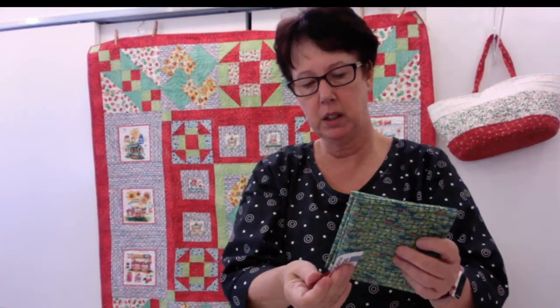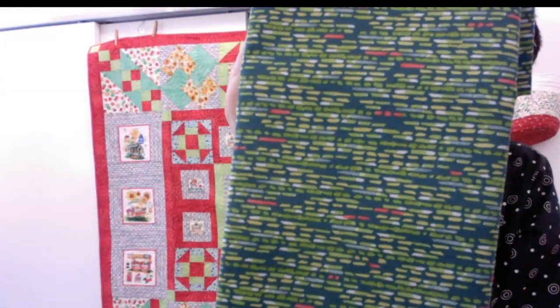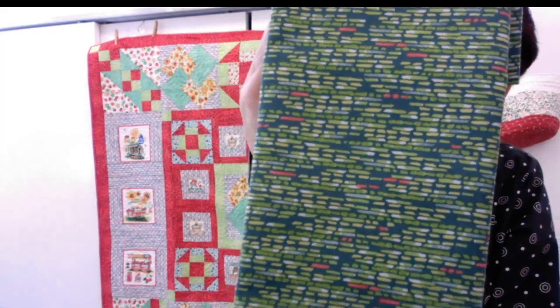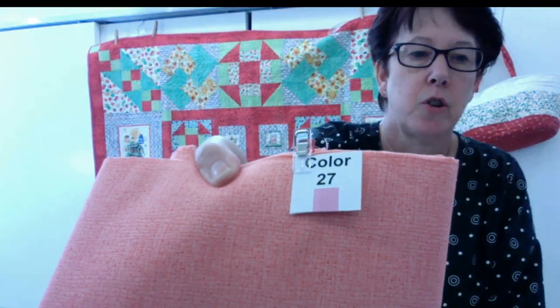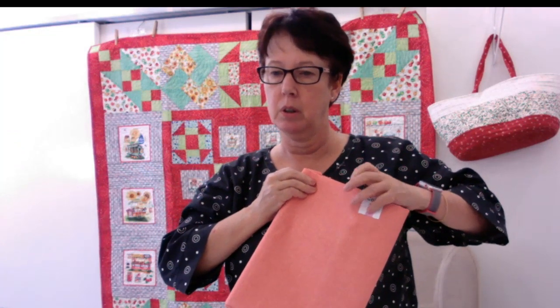Number 26 is another one of the stripes. This has got a blue background, has different shades of green, a gray blue, and then pinks. Right? That's number 26. And number 27 is like a corally pink, I think is how I would describe it. And it has your little hash marks in it again. So that is your number 27. Okay? So that takes us through all of the fabrics that we're going to use. So that's all of them.